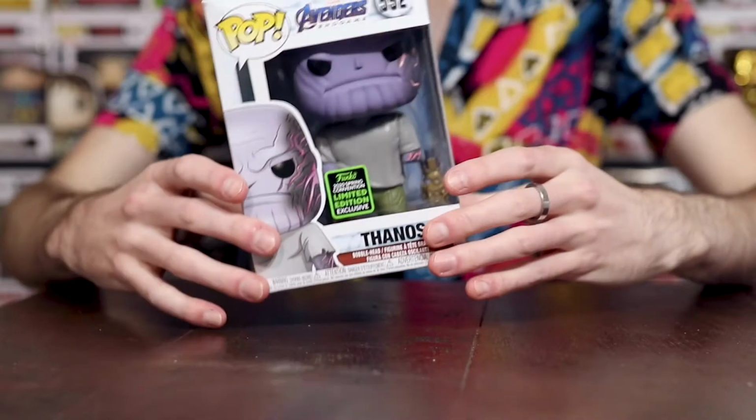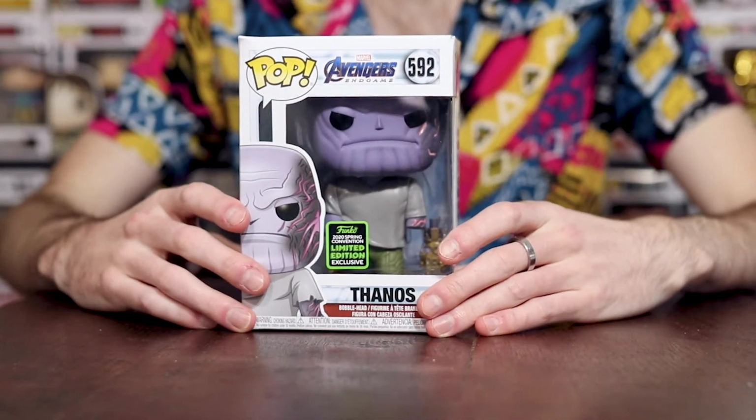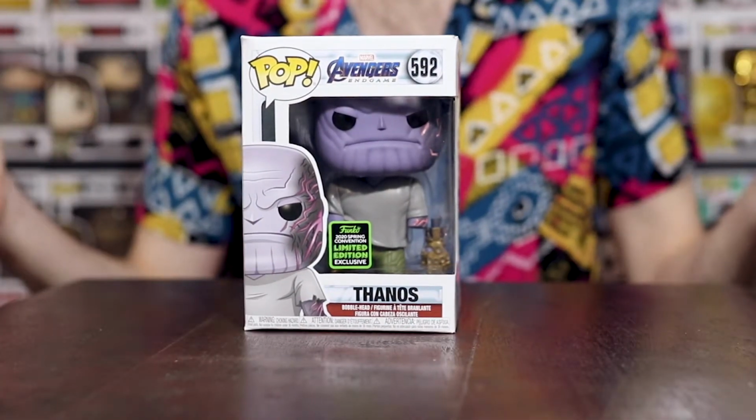Okay, so this is the first one that I'm going to be probably unboxing today, and this is Thanos from Endgame. This is the farmer Thanos, but this is the 2020 Spring Convention exclusive one as well. And the cool thing about this one, which is different to the other one that's very similar to this, is that this one you can detach his arm. You can take his arm on and off, which I think is just great. It's a great little detail to have, and it matches the scene from the movie.